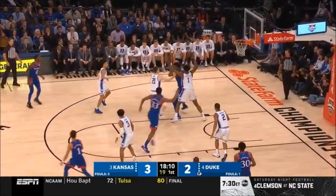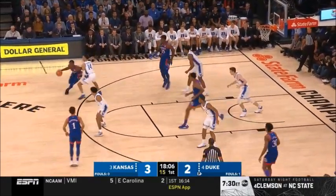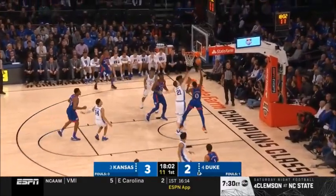McCormick not looking for that 17-footer. They're going to pound it in at every opportunity to Azubuike. Azubuike double-teamed when he caught it. He's got to do something quick with that. Kick it back out in the immediate attack.